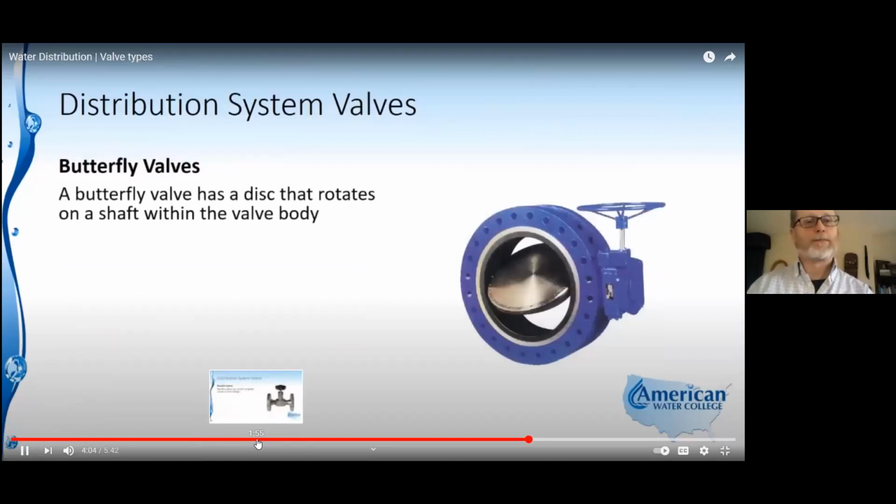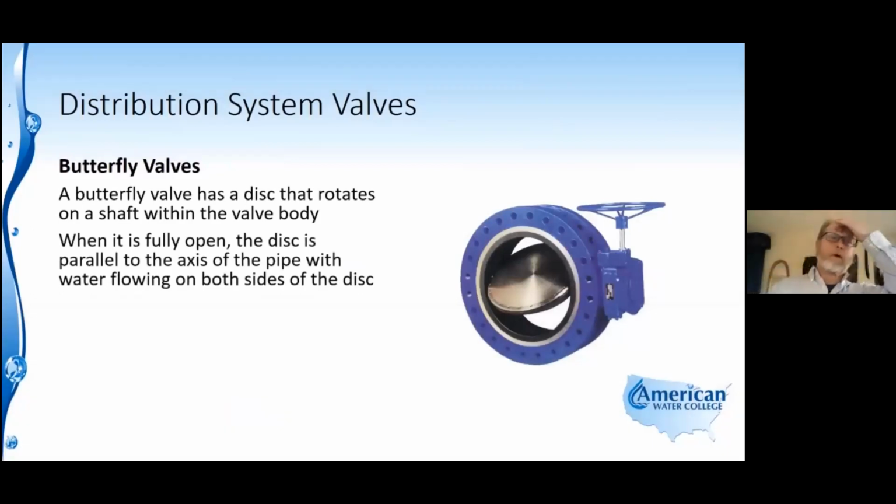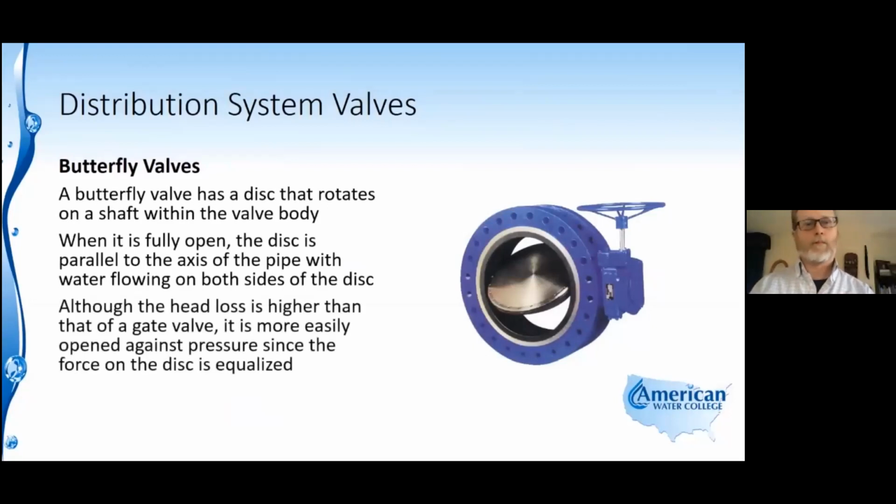A butterfly valve has a disc that rotates on a shaft within the valve body. When it is fully open, the disc is parallel to the axis of the pipe with water flowing on both sides of the disc. Although the head loss is higher than that of a gate valve, it is more easily opened against pressure since the force on the disc is equalized.